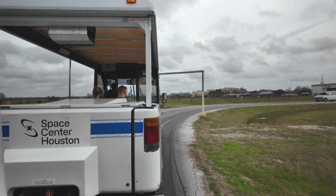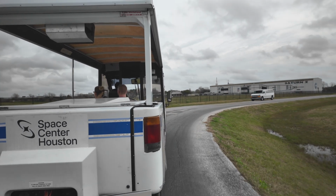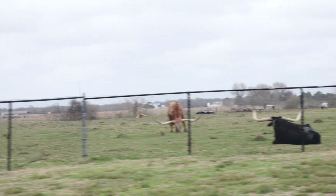Alright, just boarded the tram, getting ready to do the tour. We only needed to wait about 5 minutes for the tram to come, and to our surprise, we passed by some longhorns along the way.